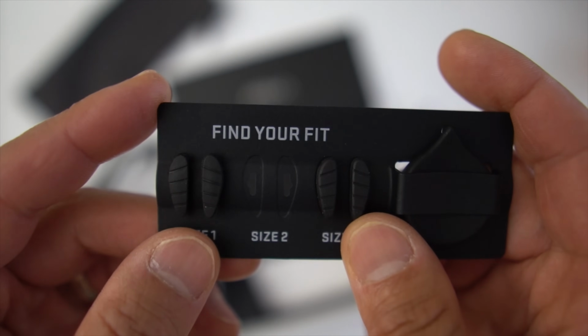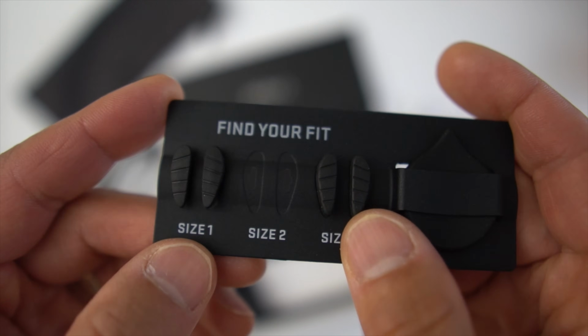The nose pieces that I mentioned earlier are also adjustable. It comes with a set of 3 nose pieces.